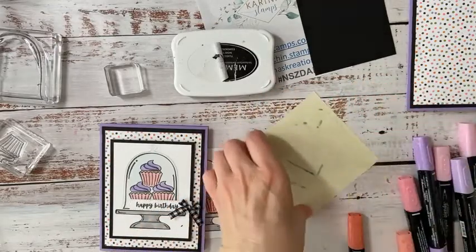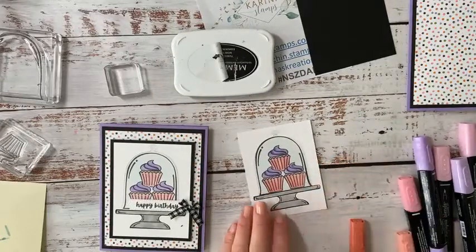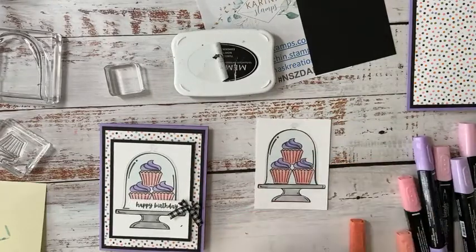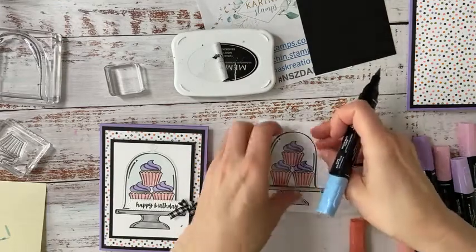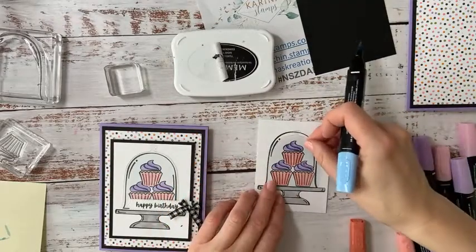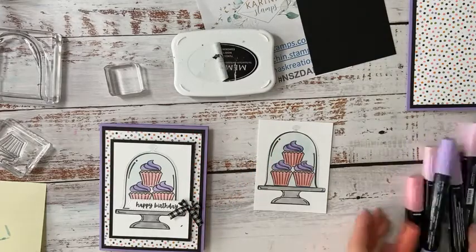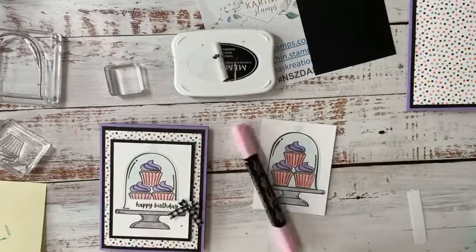Okay, let's see what this looks like now. See, and it just adds a little bit of blue shading on there. Now, it's a little bit streaky. I did really scribble, so I think I just need to add just a little bit right there. And I think I'm good. Now, the question might be, how on earth am I going to get that to stick to my beautiful cupcake stand? Well, this actually worked really well.